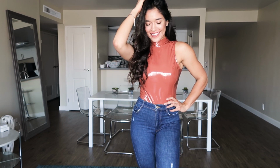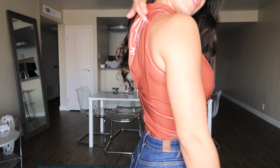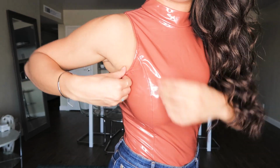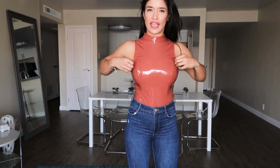Wow, you guys. I am obsessed. This is something totally outside of my comfort zone. I will be honest, the back, I can't zip it because I just can't do it myself. I need help. Even though it's this kind of material, it's super giving. It's very comfortable, surprisingly very comfortable, and it's very giving, if that makes sense.